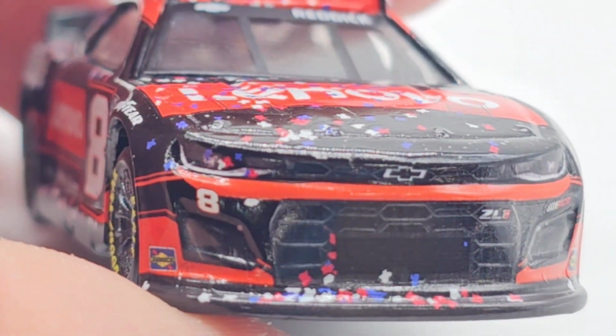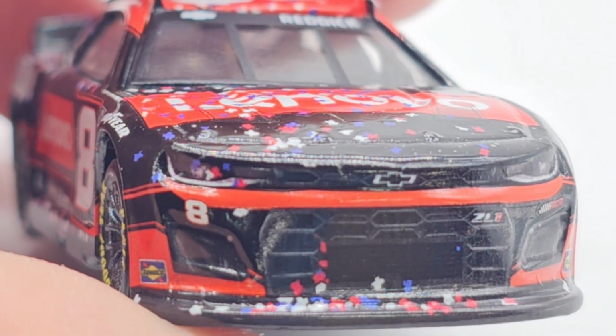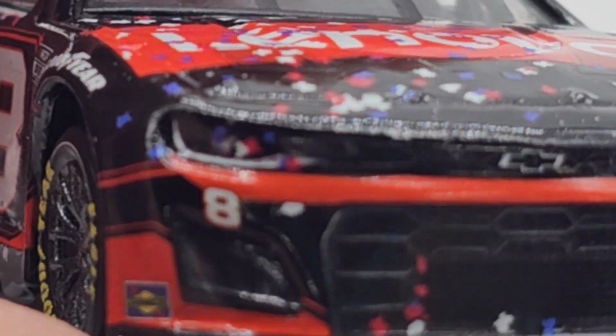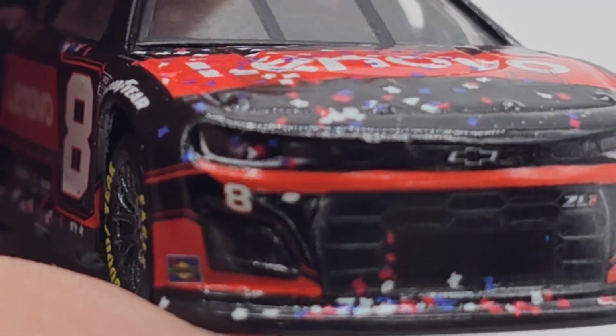So you can see right here on the side. I don't know what happened. My camera went weird. I got a Misfits podcast notification, and it all kinds of messed up.